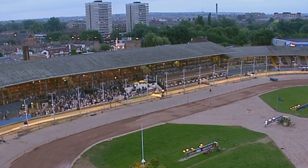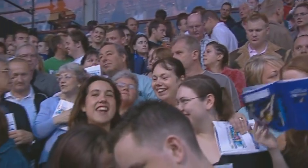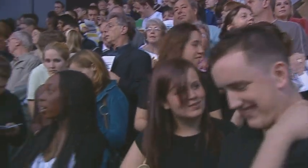Derby semi-finals are coming up shortly, but first we join Saturday's healthy crowd, who were regally entertained by some excellent performances on the supporting card.